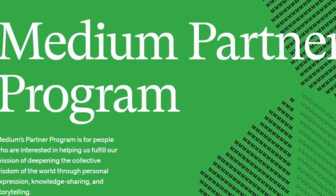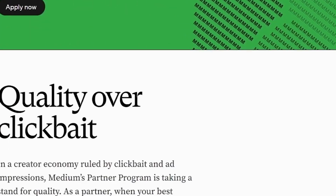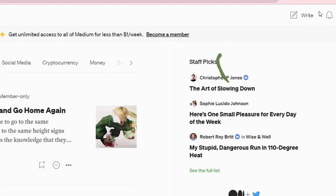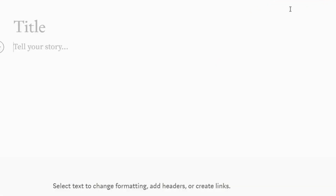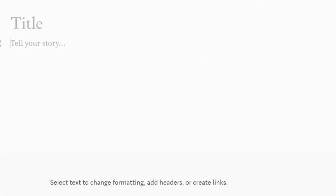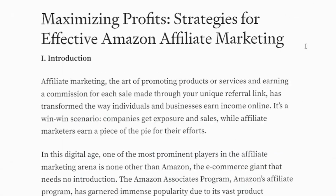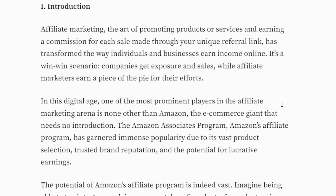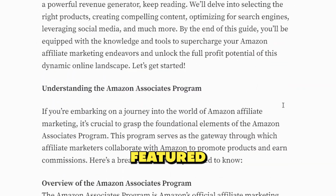The first step in getting your blog on medium.com is to create an account on the website. When you're ready to go, click on the enticing Write button in the upper right part of the page. Finally, it's time to bring your blog to life. Copy and paste your well-crafted blog article with a catchy title into the editor to make it visually captivating and engaging. Don't forget the power of a featured image.